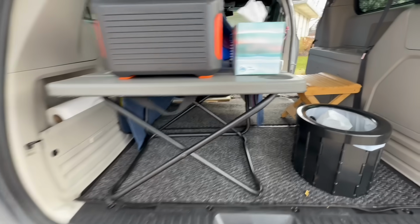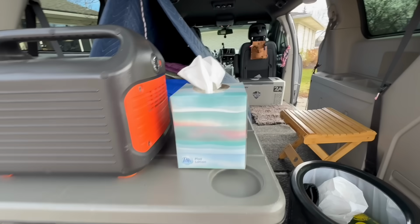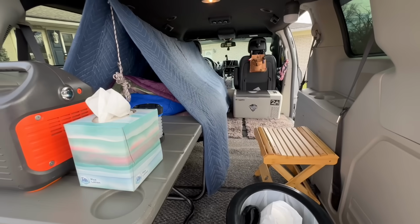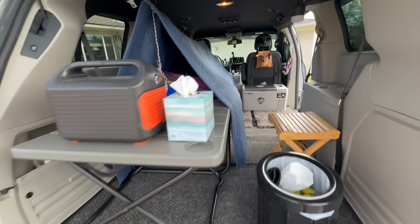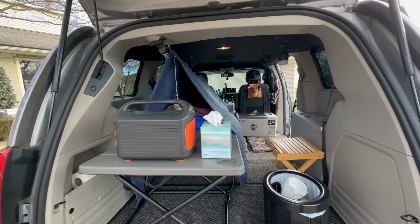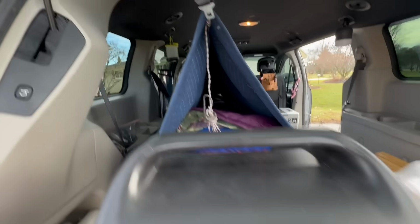I have not a lot in here right now, but when I go quick camping and I'm just going rock hunting or something super simple and I'll be back in a day, but I want to stay where I'm at, all I need is simple. And I'm a simple kind of camper anyway. I don't need all this five-star business. This works for me.